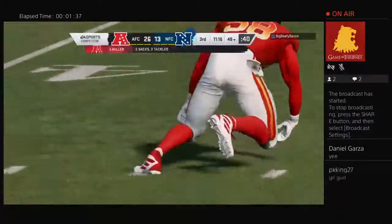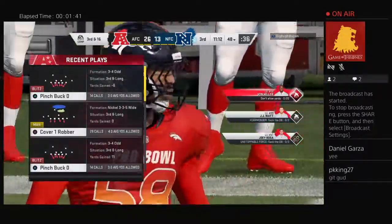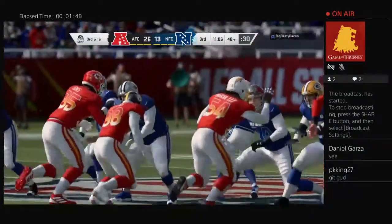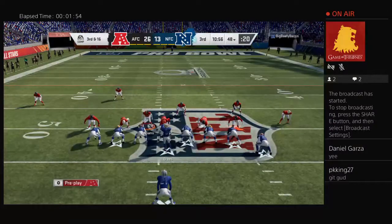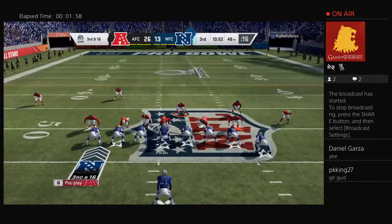Blitz coming, and down he goes. Von Miller able to disrupt yet another pass play. That is his 3rd sack of the afternoon. This has been a tough one for this offensive line. It appears almost like they've been on roller skates this entire game, the way they've been pushed around. 6 sacks given up in this one. This offense in desperate need of a conversion as they come up on 3rd down.